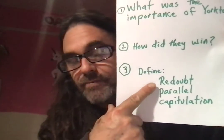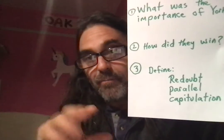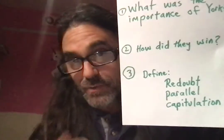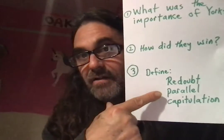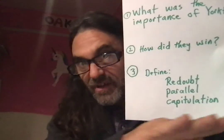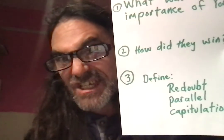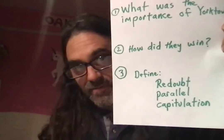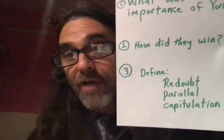A redoubt is a defensive earth mound built around a fort. That's what the British built. The British built redoubts. A parallel is a trench that you build in front of a fort when you're trying to take over a fort, called siege, that the colonists built and stuck cannons in. Capitulation means surrender. Okay.